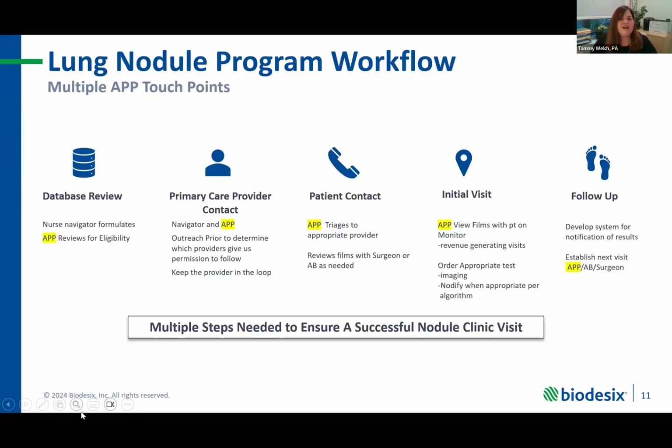The first thing we do when we have a patient that's appropriate for the program, and when I say appropriate, at this point, anybody that has a nodule that's 6 millimeters or greater are the ones that we reach out to see about surveillance. The first thing we do is contact the primary care provider. We thought when we started the program that this was really important to have that communication. They're the ones steering the ship, and they're the ones that know their patients, know their background.